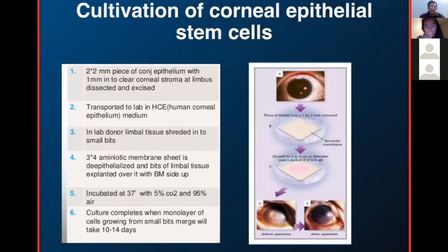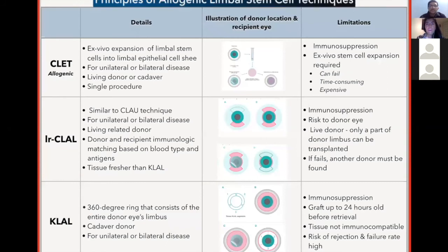It's incubated at 37 degrees with 5% CO2 and 95% air, and cultures come in about 10 to 14 days. 2 to 3 weeks is when you would get about 2 to 3 centimeters in diameter for transplantation. So what about our allogenic limbal stem cell transplant techniques? There are 3 major ones and then the 2 combination ones that we should know about.